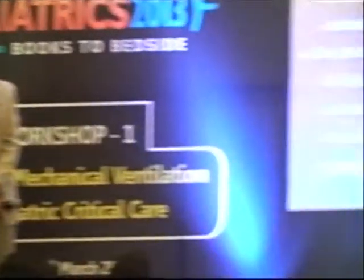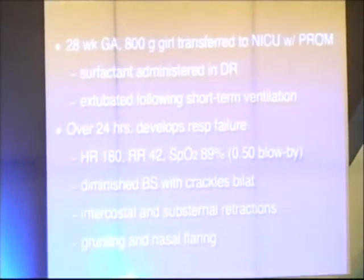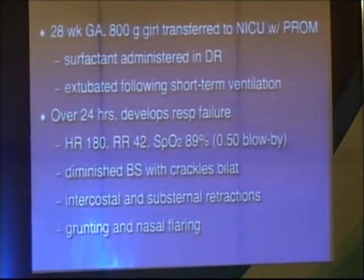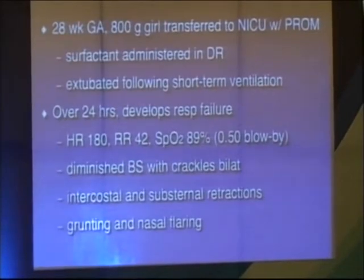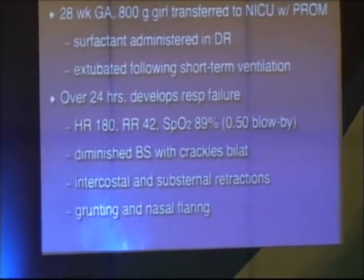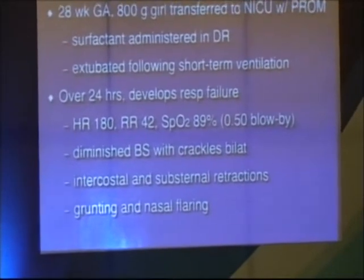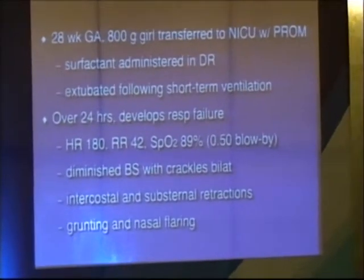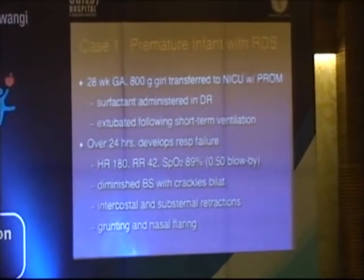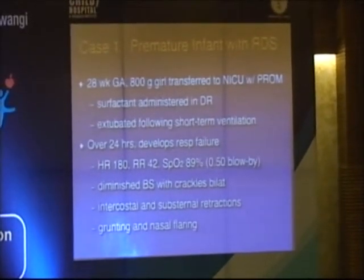This is going to be a 28-week premature girl, 800 grams, transferred from the neonatal intensive care unit. The mom had premature rupture of the membranes. The baby was given surfactant once in the delivery room. So this is a baby that was supported within 5 minutes, had severe respiratory compromise with hypoxia, increased work of breathing, was given the surfactant in the delivery room, and then was immediately extubated after being ventilated for only about 45 minutes. So this baby is now in the NICU.